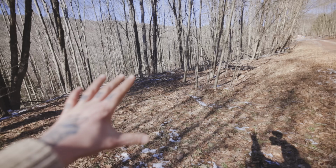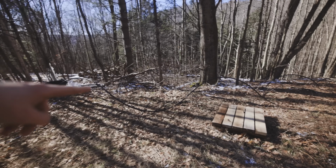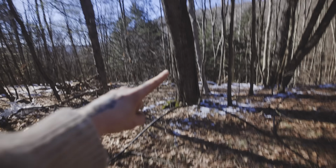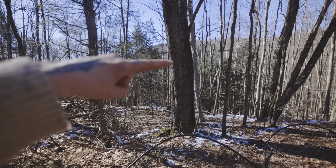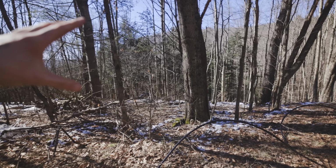All right, so my plan is to clear the brush from this area, get rid of some of these smaller trees, move this platform under this nice big trunk, and then put a shower off the tree so that you can stand on this platform and take a shower here. I feel like it's a really nice spot.